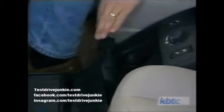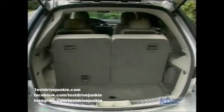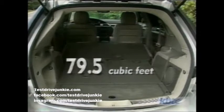A useful and smartly done console separates the front and second row bucket seats. There is a decent 13 cubic feet of cargo space behind the third seat, a generous 79.5 with second and third row folded into an upward sloping floor.